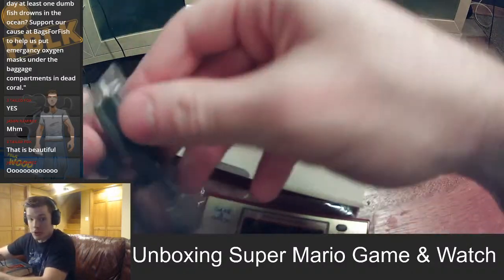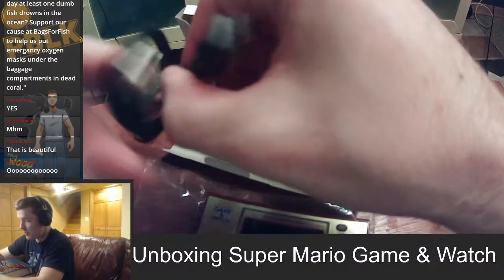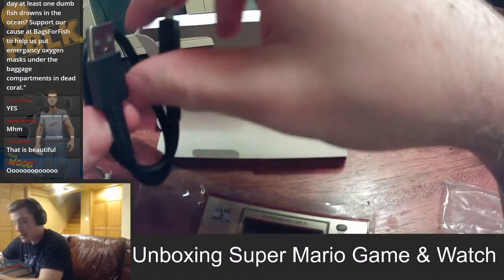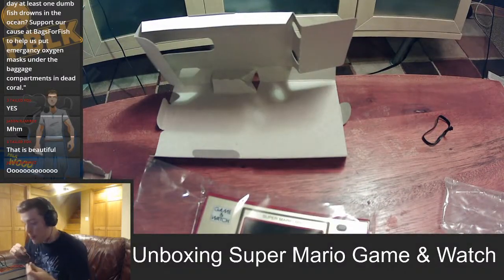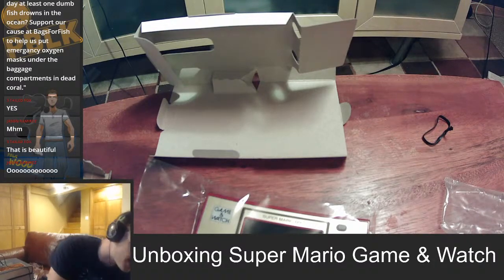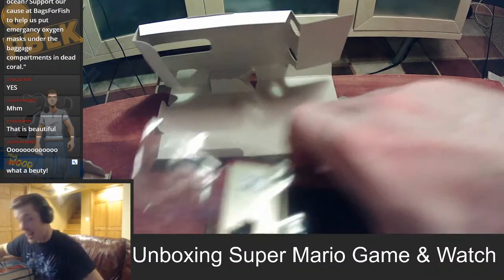In fact, I don't even know if it's charged, so I guess we'll get it charged up while I get the old Game & Watches out of their boxes. See, it's a USB 3. People have been hacking this system, and it does load up. This is a tiny charging cable. It does actually load up NES ROMs. It has a Super Mario Brothers and Super Mario Brothers 2 NES ROM loaded up already in it, right? So people have been able to hack it.